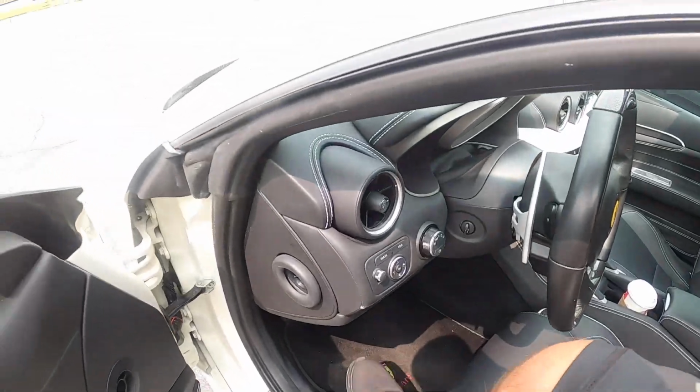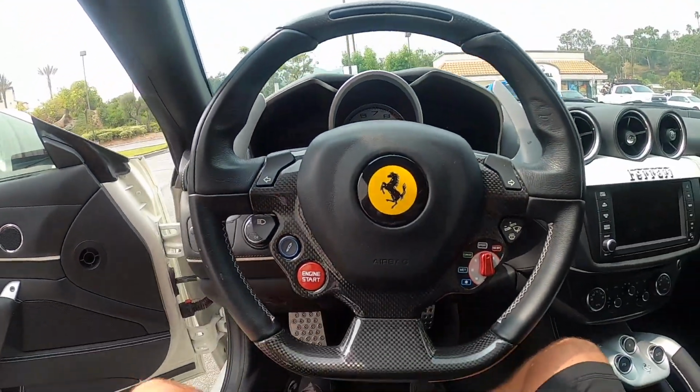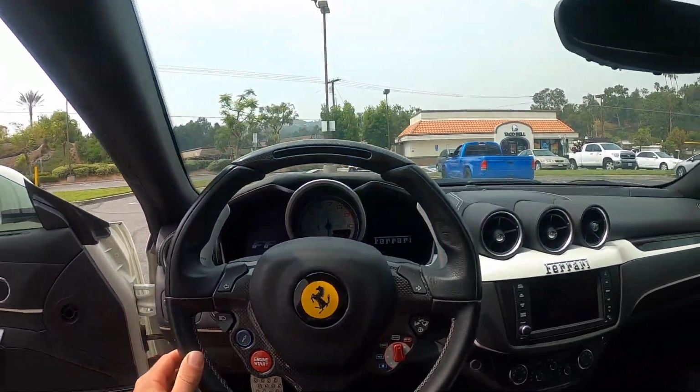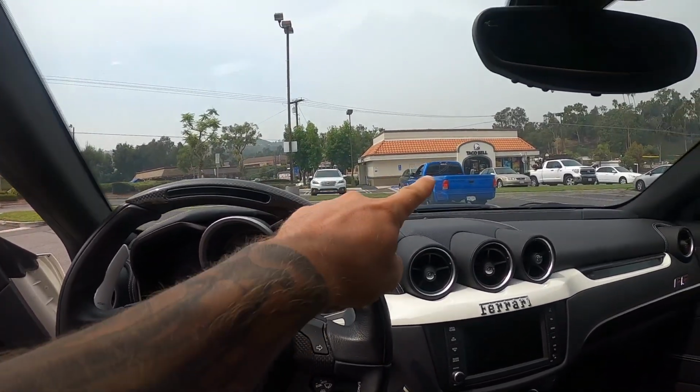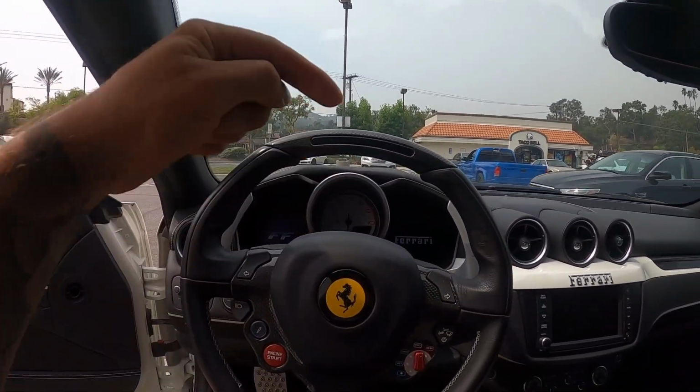Jeez! What do you guys think? Should we get an Audi? It's a nice cockpit. Oh, do you guys prefer the Dakota though? Ferrari? Dakota. Let me know down below which one you guys like. Alright guys, we out of here.